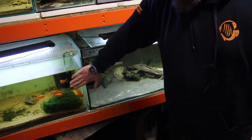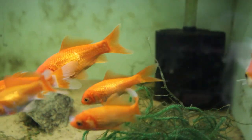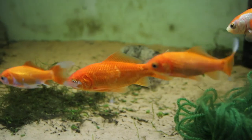In this tank, we've got the goldfish. Plain old goldfish. Nothing special about goldfish. Everyone hates goldfish. I really like them. I think they're cool as hell.